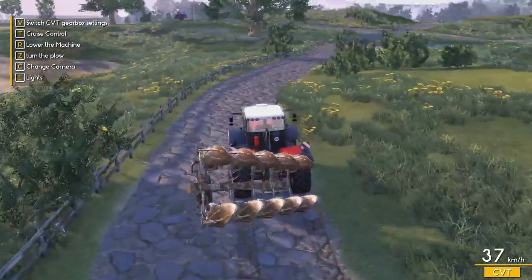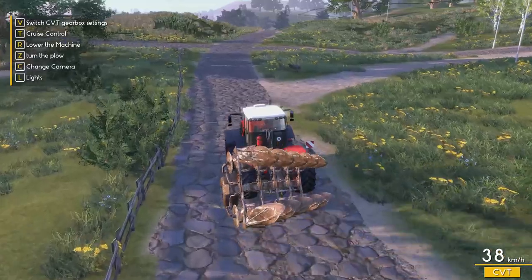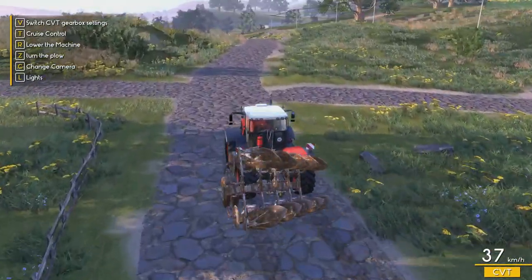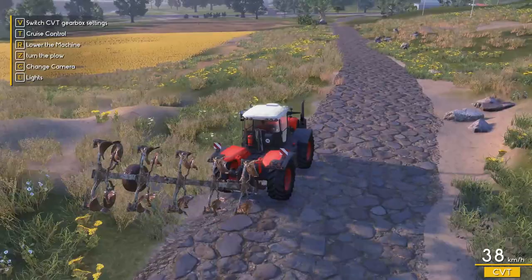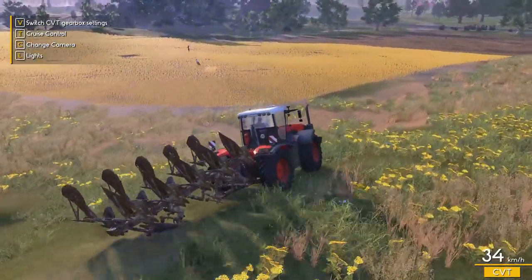I'm kind of checking my fields for scarecrows because I forgot to be doing that once in a while. But I think last episode we built the scarecrow. I hate to say built the scarecrow because we just basically placed it down and it goes. So yeah, these two fields here.